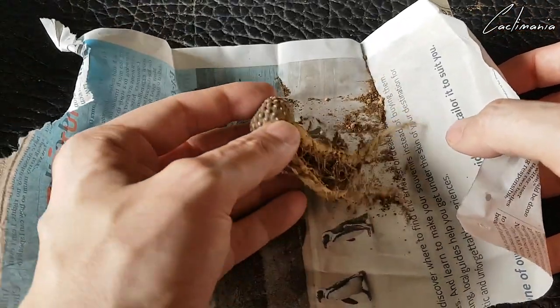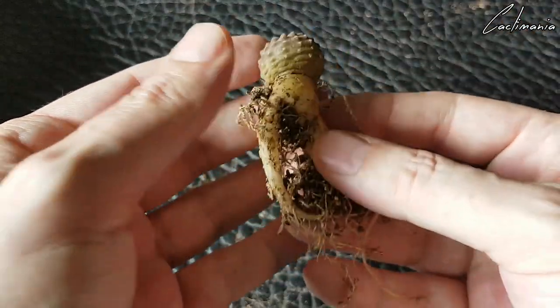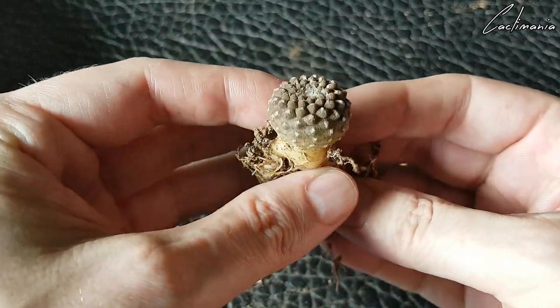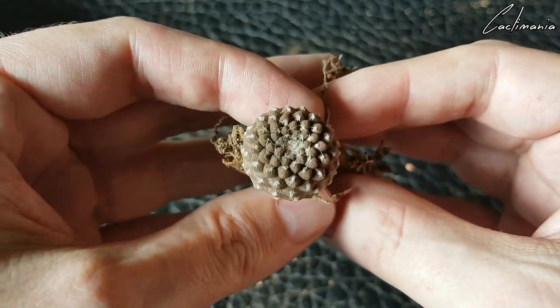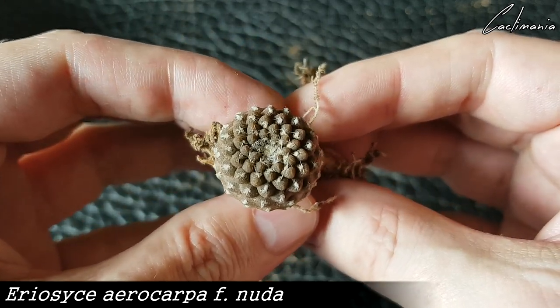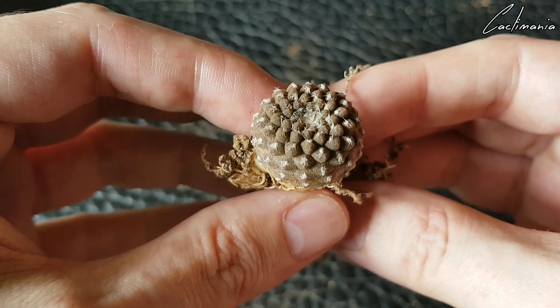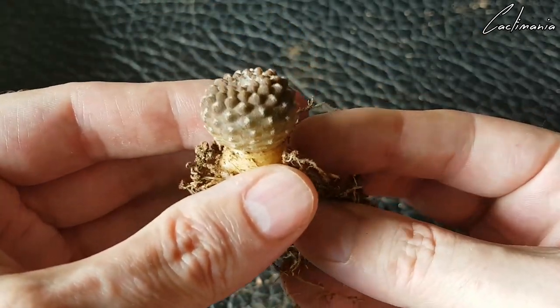Next one. Oh wow, that's an awesome taproot on that. That's huge. This is Eriosyce aerocarpa f. nuda. That taproot is huge for how small the plant is.